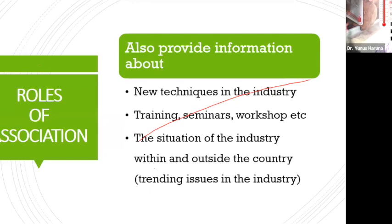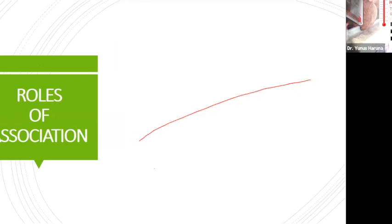Country, the trending issues in the industry can also be provided by the association. So if there's any outbreak in the neighboring country or in some places which is very close to us that may endanger our own businesses, it is the association that can provide such information to its members.